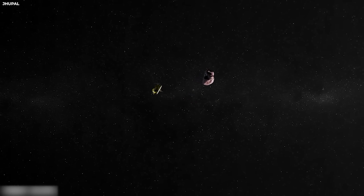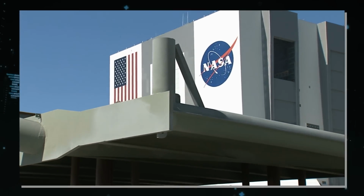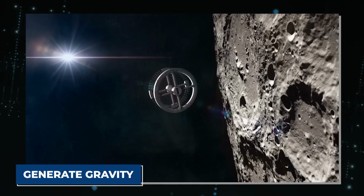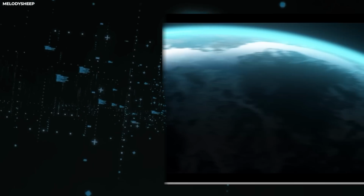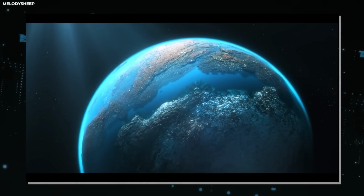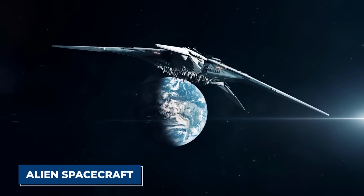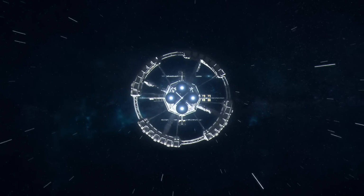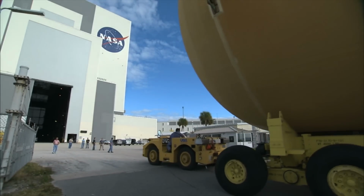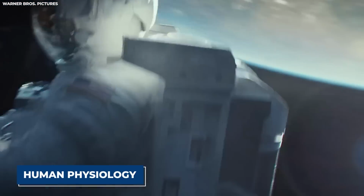The spin speed suggested the creation of artificial gravity, a concept familiar to NASA and space engineers who have long considered the use of rotation to generate gravity in space. These unique characteristics of Aron opened the door to various theories and hypotheses, including the possibility of it being an alien spacecraft. The concept of a spinning structure creating artificial gravity has been a subject of NASA research for decades, with experiments conducted to understand its effects on human physiology.